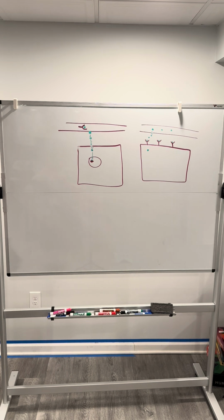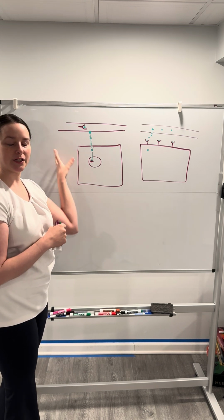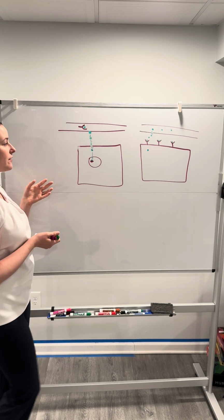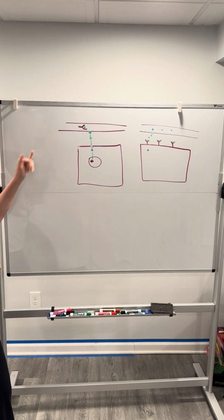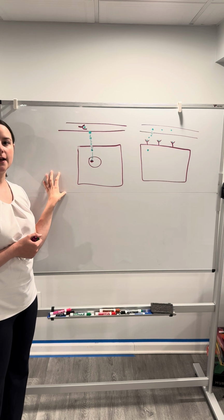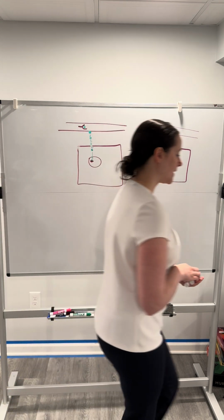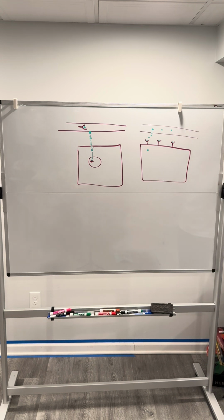Okay, so calcitonin decreases blood calcium by building up bone and putting that calcium back in bone, and parathyroid hormone increases blood calcium levels by helping to break down bone, okay, or causing those osteoclasts to break down bone. Okay, so those ones are antagonistic. They work oppositely to each other.